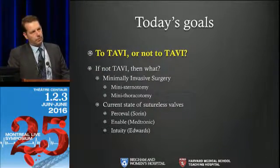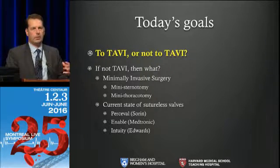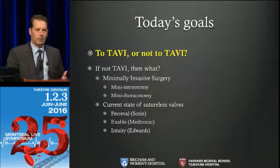So today I'd like to talk a little bit about the state of the art for aortic valve surgery, and I don't think I can do that without talking a little bit about TAVI and some of the pros and cons. And we'll talk about some of the issues that are there with TAVI. And I talk about that as somebody who's very pro TAVI.